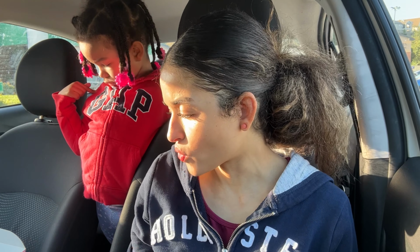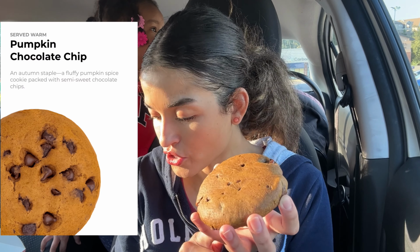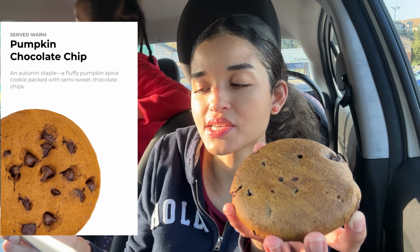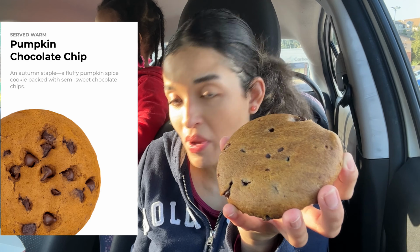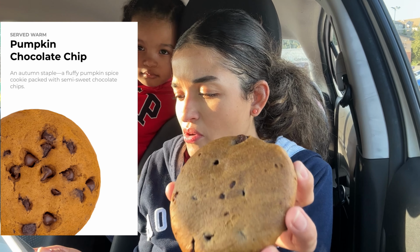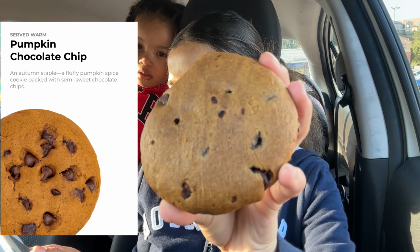As I mentioned before, they did say that every week they were gonna have one to two new cookies. So this one is not new, but this is their fall cookie. It's another one of those fall themed cookies. They've been having like one fall cookie every single week. So this is pumpkin chocolate chip. I think I have reviewed this before. An autumn staple, a fluffy pumpkin spice cookie packed with semi-sweet chocolate chips.